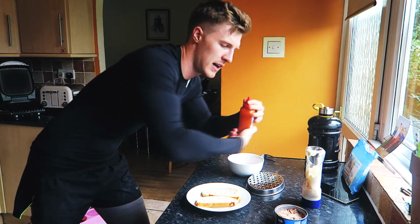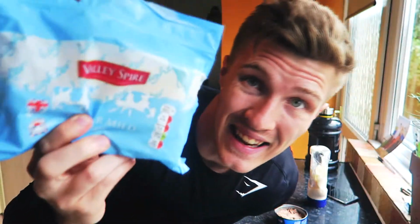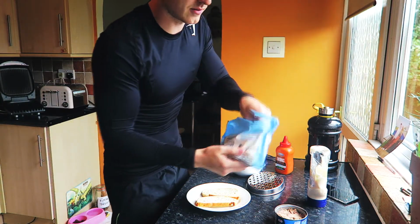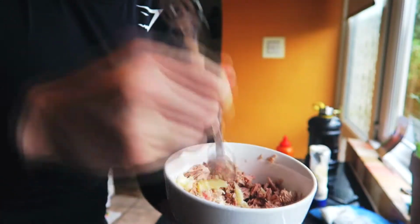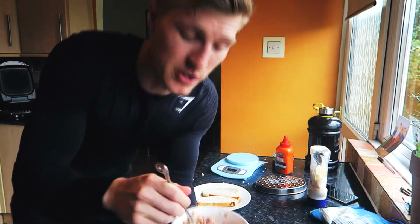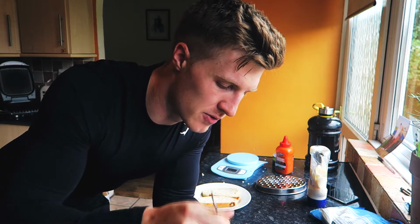Literally just 1 squirt of mayonnaise. This is lighter cheese, again from Aldi, just grate 20 grams of this in, so probably looking at about that much, but I do like to weigh it. Okay, so just slam it all in, mix it up. It doesn't look great at this point, but when it comes out of the toasty maker, I promise you this is one of the nicest meals I have when I'm cutting. Still fitting the macros though, which is good.